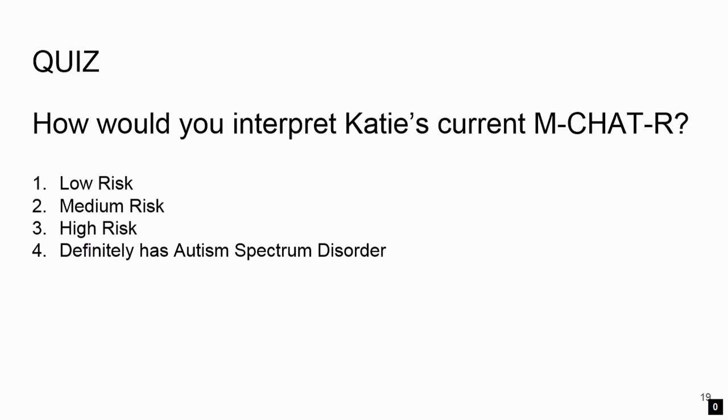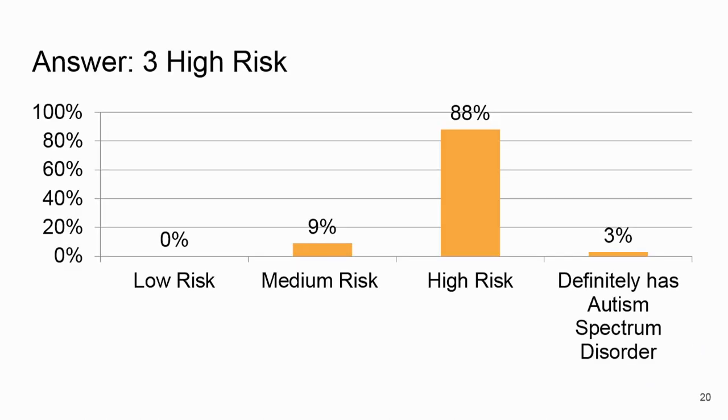And here is another quiz. How would you interpret Katie's current MCHAT R? 1, low risk, 2, medium risk, 3, high risk, 4, definitely has autism spectrum disorder. Get your clickers ready. Said high risk. Yes, she scored in the high risk range, so we do want to pursue further diagnostic evaluation.